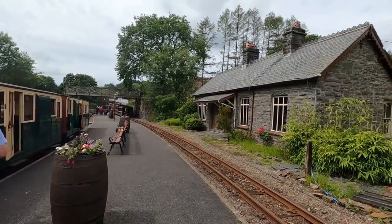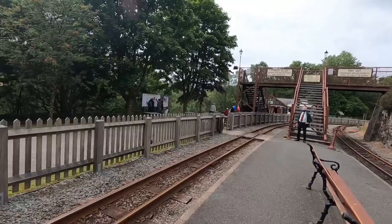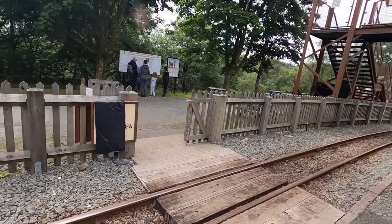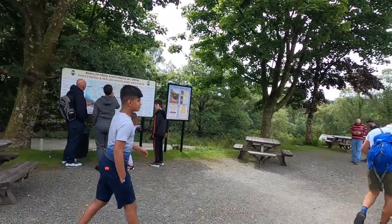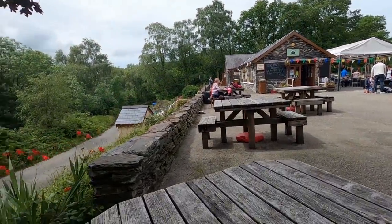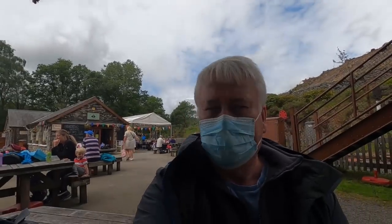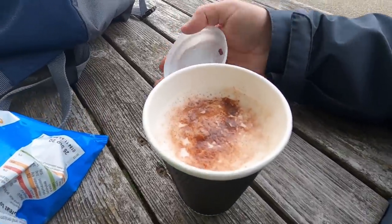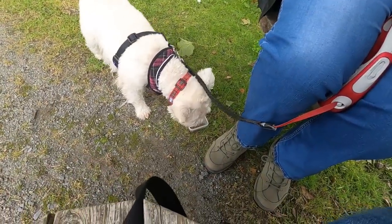Just missed the other train. No, obviously not. Still missed it. Right. One of these tables? Got my socially distanced cappuccino with sprinkles. We brought our own sandwiches. Right. Poppy's lunch as well.